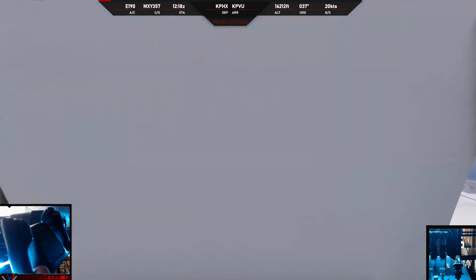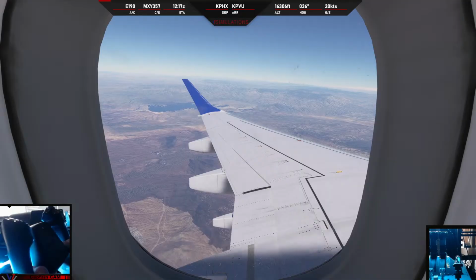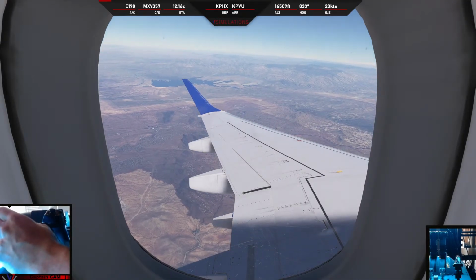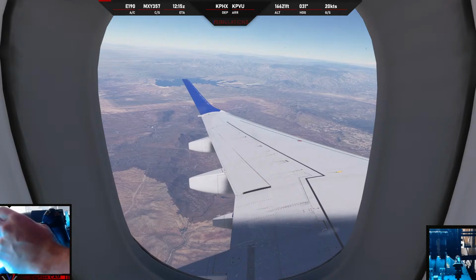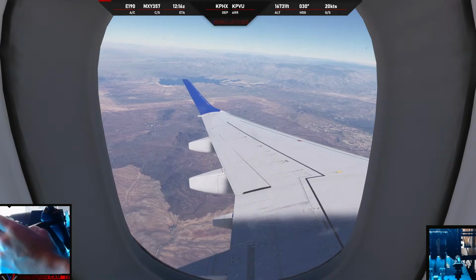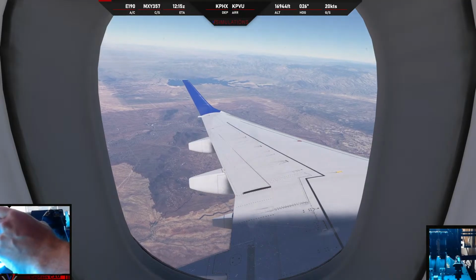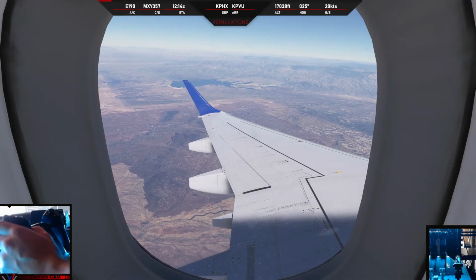Here's a hot take for you. E190 wing greater than 737 wing. I don't know. It looks meatier. The 737 wing is like, I don't know. I like this shorter, meatier wing on the 190.